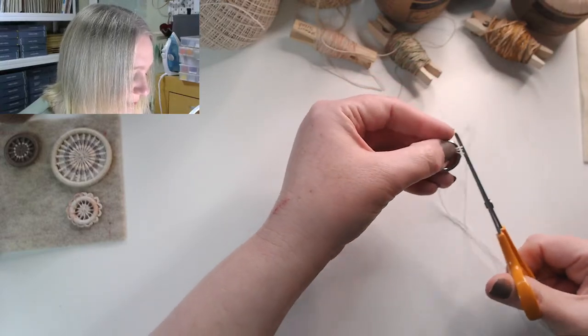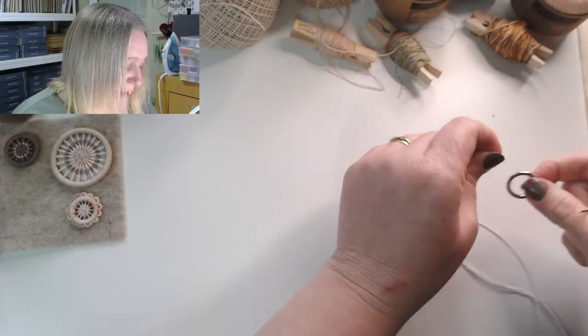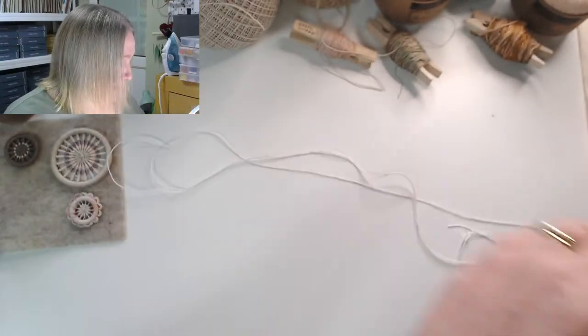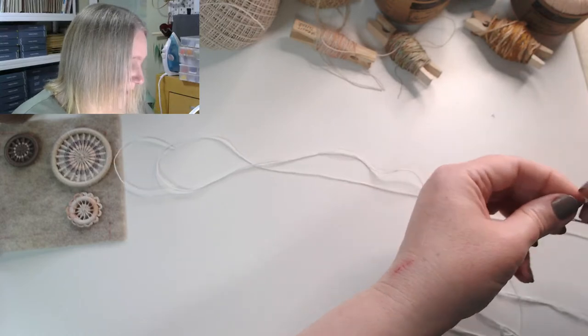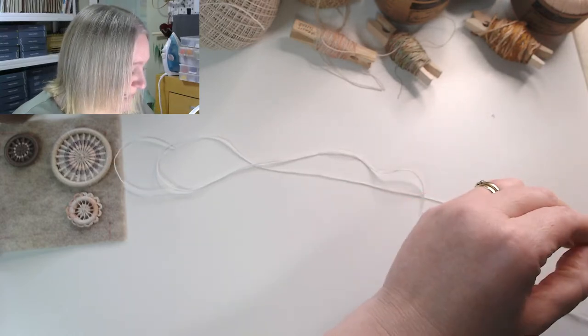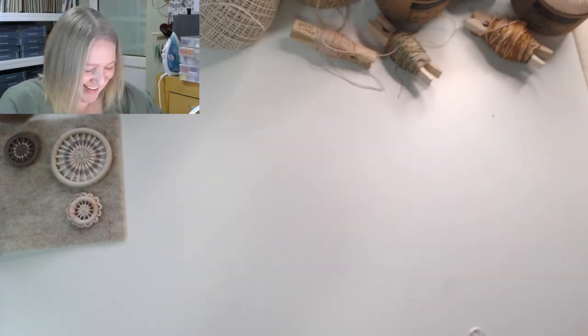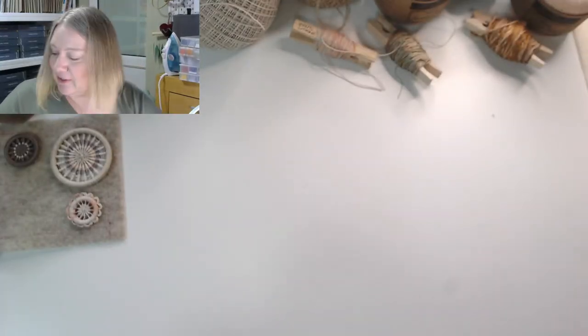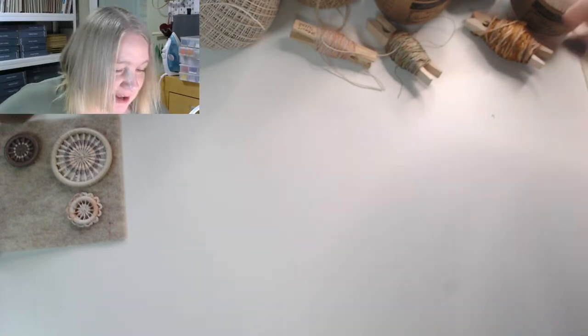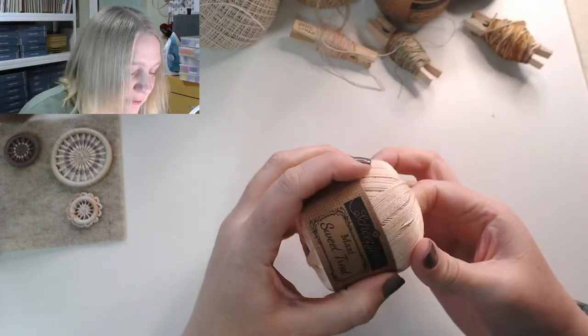I'm going to use a different thread because this will only work with beeswax. Right, so let's just pretend the last 15 minutes has not happened. We'll just do a little Doctor Who time travel. And I'm going to go to silkier thread.